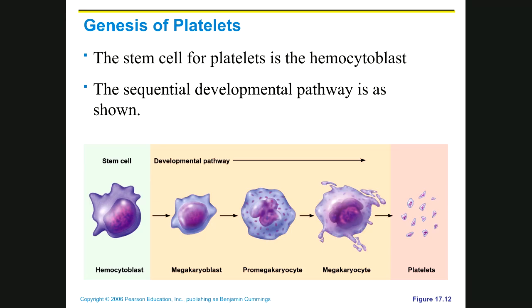It looks like this. So there's our hemocytoblast. That's that stem cell. We're going to give it that hormone, that thrombopoietin, and it's going to change. It's going to get bigger. It's going to develop all these little granules in it. Get even bigger, and then little pieces of this thing are going to be shed, and those become the platelets.